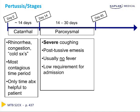There's a low requirement for admission, so when you see on Step 2 they often ask, what's the best next step in management? Admitting the patient is usually not the answer in pertussis. And then antibiotics do get prescribed. Now, we said in stage 1, we prescribe antibiotics to help the patient, if they're lucky enough to get diagnosed with pertussis. But in stage 2, the purpose of prescribing antibiotics in pertussis is to prevent transmissibility. So if you get a question in Step 2 that asks about the utility of giving antibiotics in pertussis, if they're presenting at the point where they have severe coughing fits, which is the most common stage of presentation, it's actually to reduce transmissibility to the community.